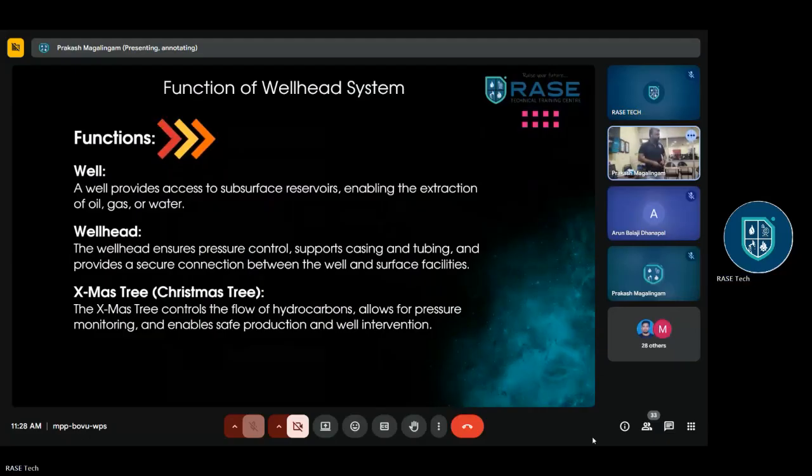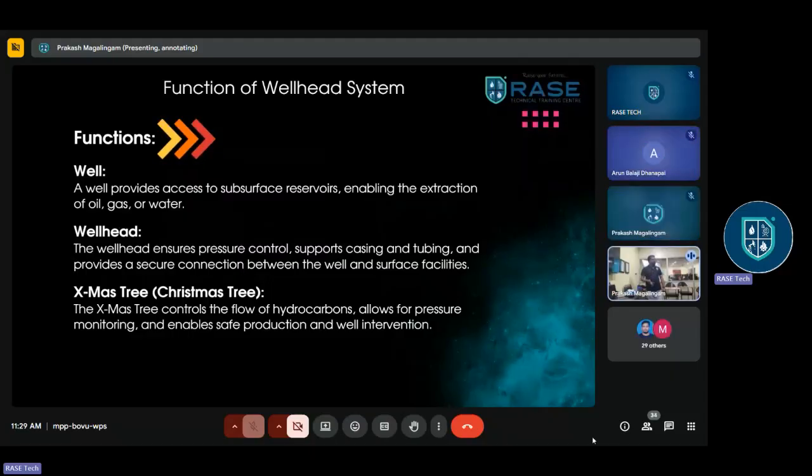The Christmas tree: the wellhead itself is controlling. There are elements to secure your casing, tubing, and hanger, all inside the wellhead. But at the top of the wellhead, we need some pressure control system, some valves, to control production. This is called a Christmas tree because the shape is like a Christmas tree, that's why they put that name. There are many names nowadays, like pressure flow tree, but the most common are Christmas tree or Xmas tree.